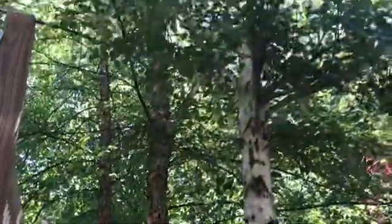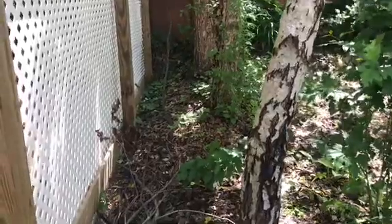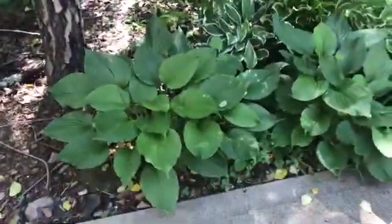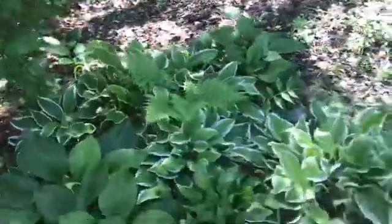Okay, so we've got two big trees here. Actually, three big trees. And they all need a little trimming. There's some power cords that come through the yard, and I'm going to see if I can get the city to come and cut those back. I don't think we're allowed to cut them ourselves.